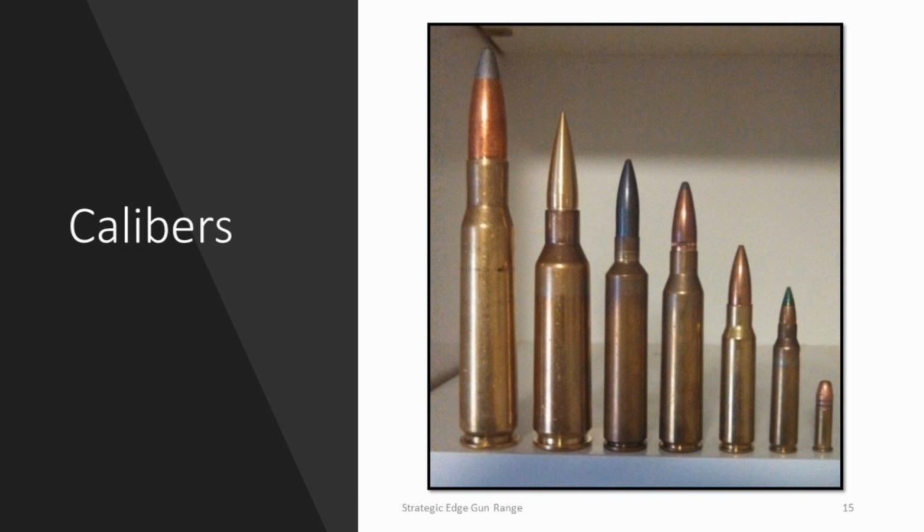We start on the far right with the 22 long rifle, and we lead all the way up to the 50 BMG. So you can see there's many different shapes and sizes of cartridges that are fired on this range. But the question we want to get to is, which do you think are potentially lethal at 3,000 yards? And when we ask people that, we get a little bit of a mixed answer.